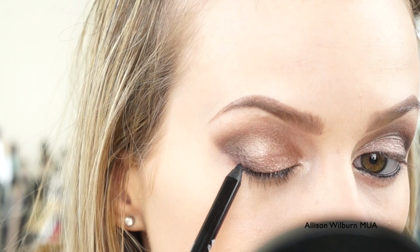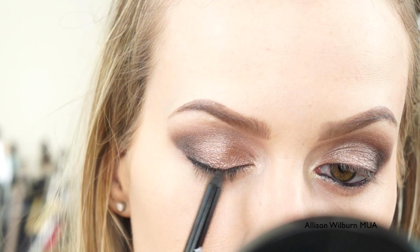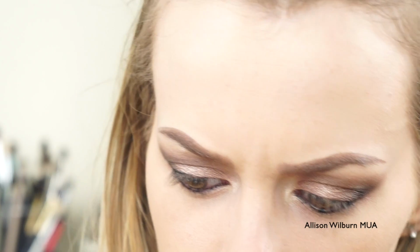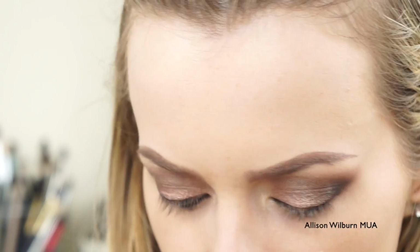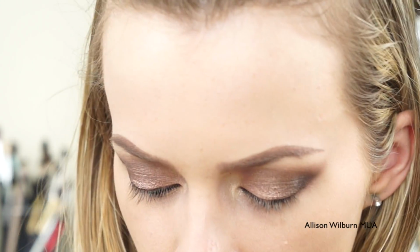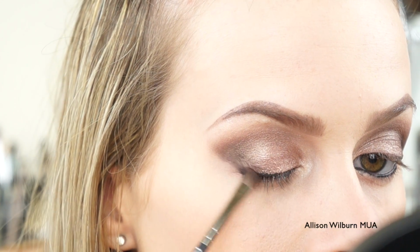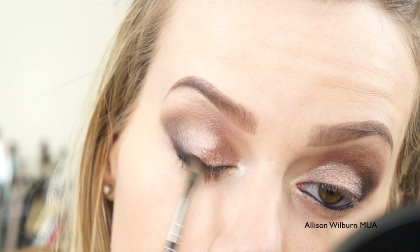Okay, and then I'm also going to line a little bit on the top lash line, just about halfway across. Then I'm going to take a little smudgy brush. I have one handy. Yep. And I'm going to take the darkest brown we used and smudge that on top of the liner and blend that out.